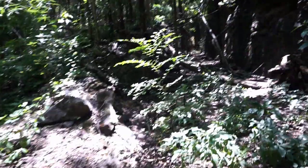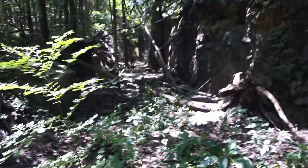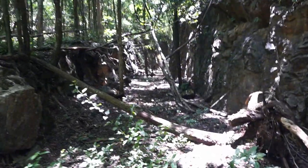This clip shows the walk back through compressor cutting from the far end, walking back the way we came from.